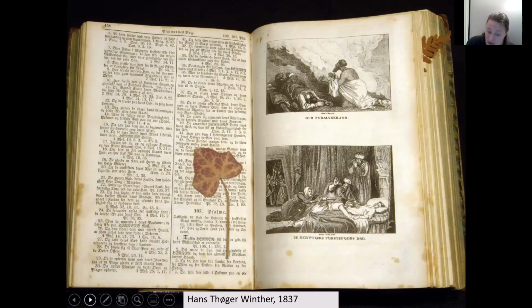On a literary note, this Bible from 1837 is the Bible that Henrik Ibsen, a Norwegian author, read on a daily basis. And he said it strengthened him when he did not write his own stuff.